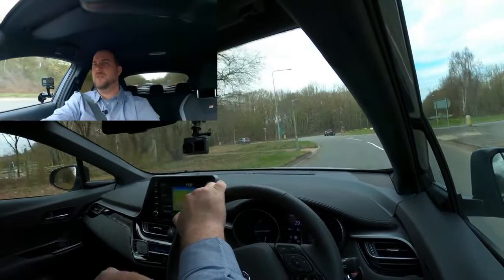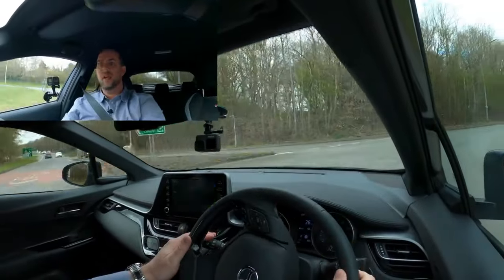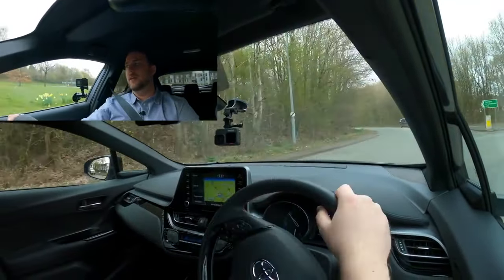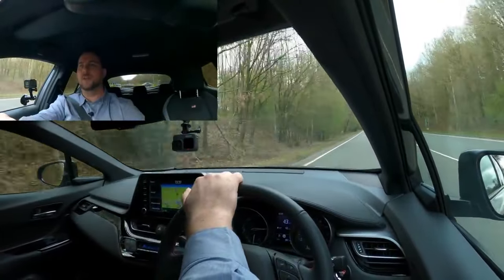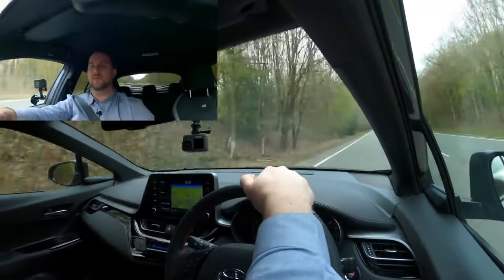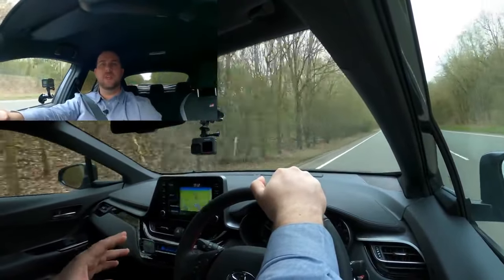In fact, we'll just give it a bit more acceleration down here again in a second. I think the Ford Fiesta and the Mercedes are having a bit of a race. Looks like the Mercedes won. But yeah, foot down again, and there's 60, right? So it really wasn't a struggle.